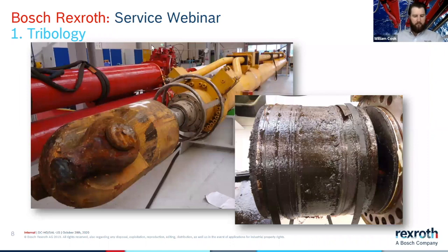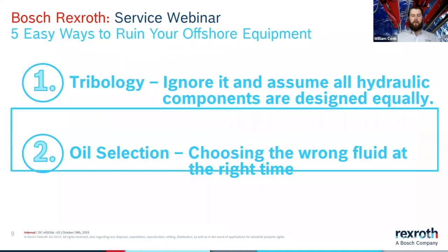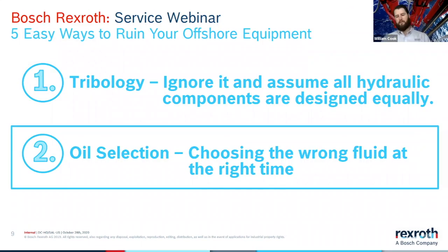We received the cylinder back in our shop, and I want to highlight that in this condition, the cylinder was fully operational, even though it clearly has been put through a strenuous duty cycle. This can be attributed to the initial design and proper tribology setup. I will now move on to the second topic, oil selection.